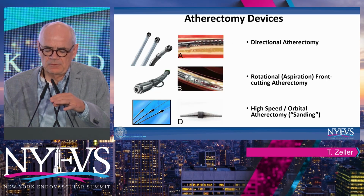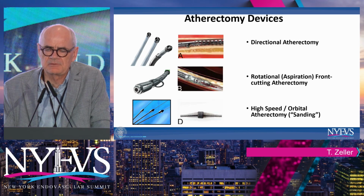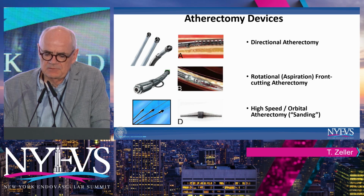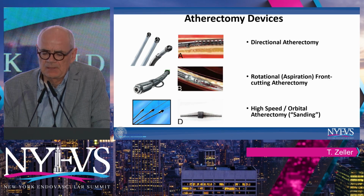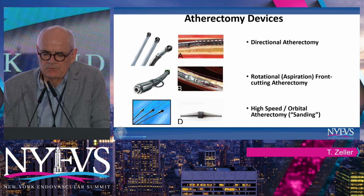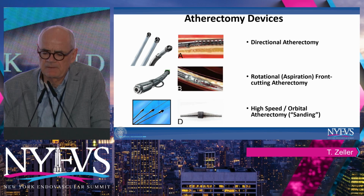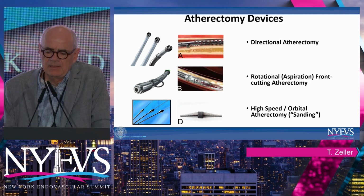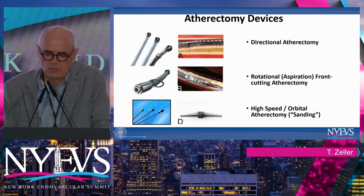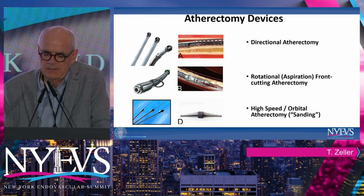Well, we have heard that a variety of atherectomy devices has been introduced into the market during the last 2 decades. Important is to realize the design differences. We have directional atherectomy devices like the Hawk technology, but also the Phoenix can be deflected and therefore be used as a directional atherectomy device. Then we have rotational aspiration front-cutting atherectomy devices like Jetstream. Bicross is a new kid on the block in Europe, and then we have these sanding devices, orbital atherectomy, and also the Rotablator.